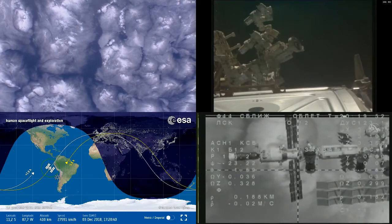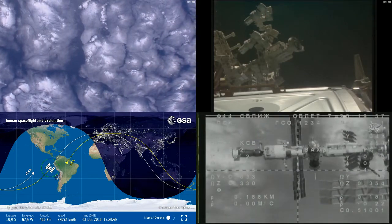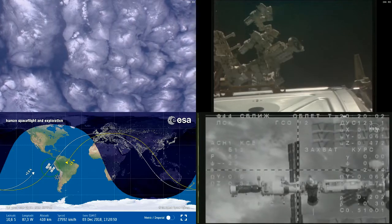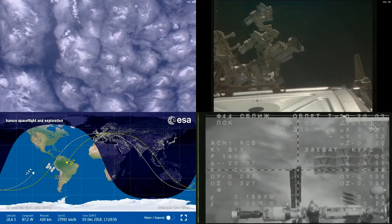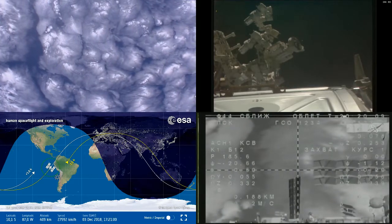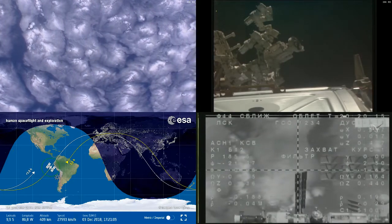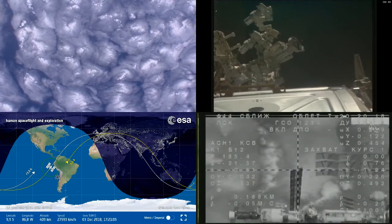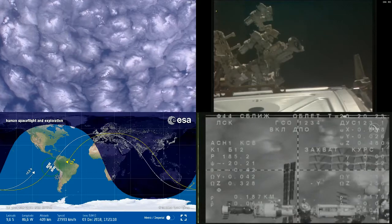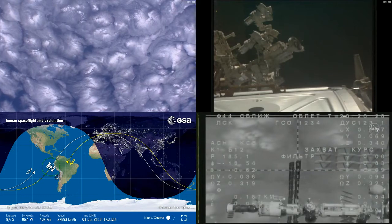Soyuz vehicle continuing its fly around, everything looking good so far. Telemetry from the Soyuz vehicle reading at just under 200 meters from the International Space Station. After this fly around mode, the next milestone will be a station keeping mode, where the Soyuz will essentially hold its position 80 meters. And begin a final series of checks before the command is issued for final approach to the International Space Station to dock. Docking time currently scheduled at 11:36 a.m. Central Time. The docking node.